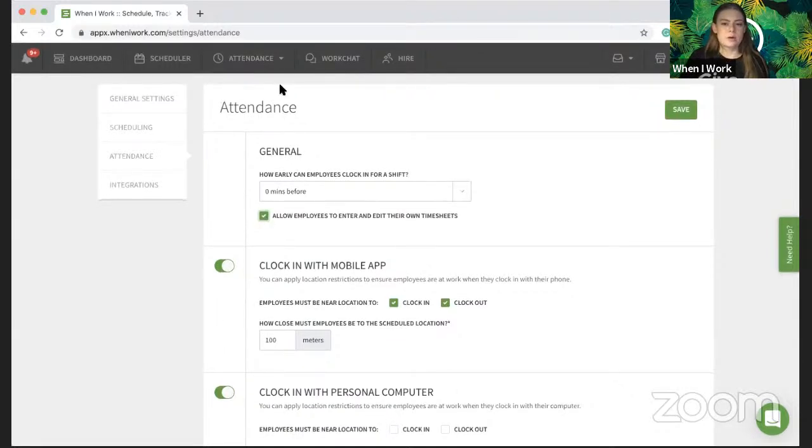So then the second question was if you can edit your employees' timesheets to fix anything. And yes, you will always be able to go into the system, make any edits that you need to, clock someone in if they forgot to or aren't available to. And any manager or supervisor will also be able to do that for the employees that they manage.